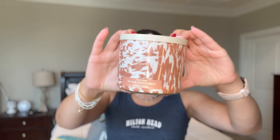So as always, we're gonna start with candles. I finished off three last month. So I'm gonna start with Brioche French Toast from White Barn, and this one was really nice. I picked this one up when it came out for Candle Day in December of last year. And it was really awesome.